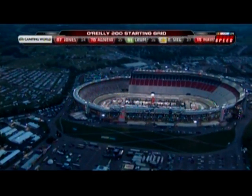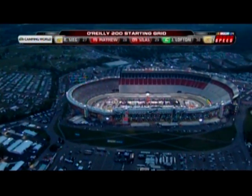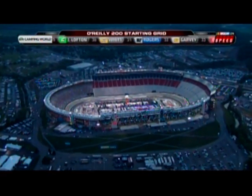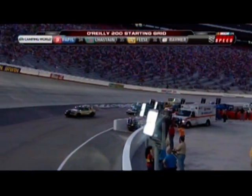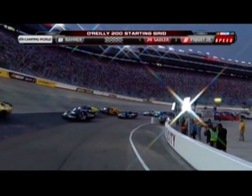What a beautiful facility this is, Bristol Motor Speedway. It's a coliseum. 165,000 seats. They rank this the 4th largest sports venue in America. What an amazing feat it is to pack this place in. We want to take a look at a few different drivers, a little closer look at those drivers.